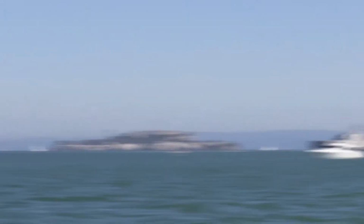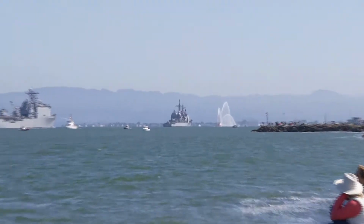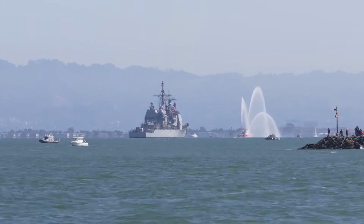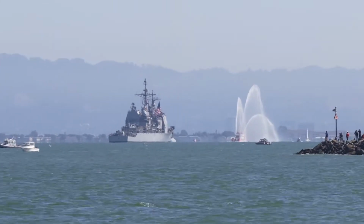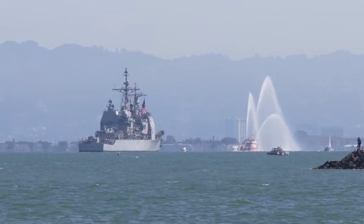Back over here and take a look at the head of the parade as we can see it moving its way on into the bay. There once again the USS Princeton leading off the parade right behind the Fireboat 3, the St. Francis.